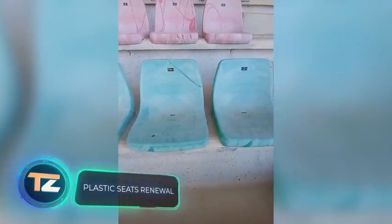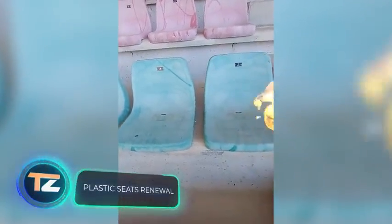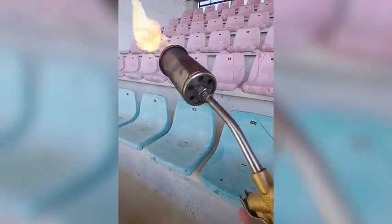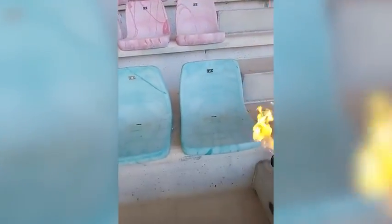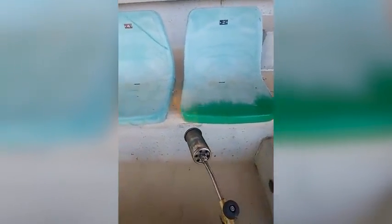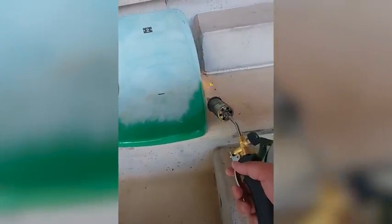Plastic seats renewal. Sunlight, precipitation, wind, and constant mechanical impacts take their toll on sports stadium seats. However, this procedure can restore them to their almost original appearance.